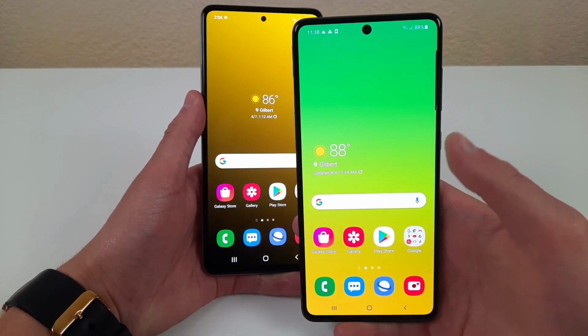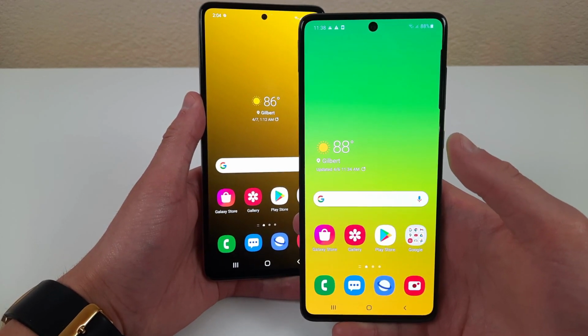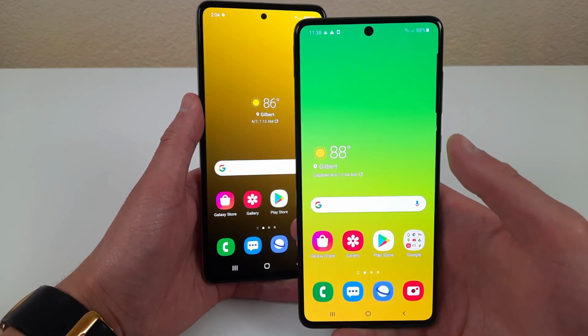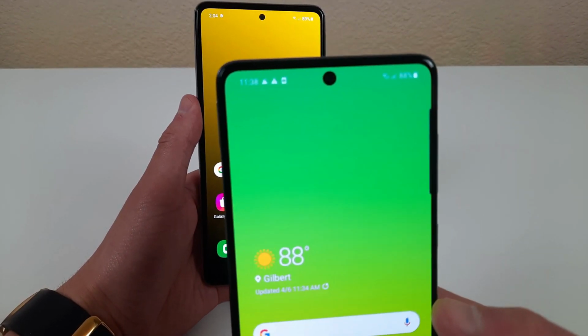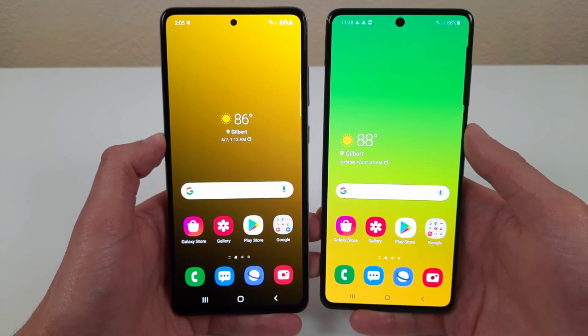The Samsung Galaxy A71 has a 6.7-inch Super AMOLED display with a resolution of 1080p, a PPI of 393, and an aspect ratio of 20:9. This phone also has a 32 megapixel hole punch front-facing camera that looks really good as well. So overall, both of these phones have a really high quality display that is pretty similar.